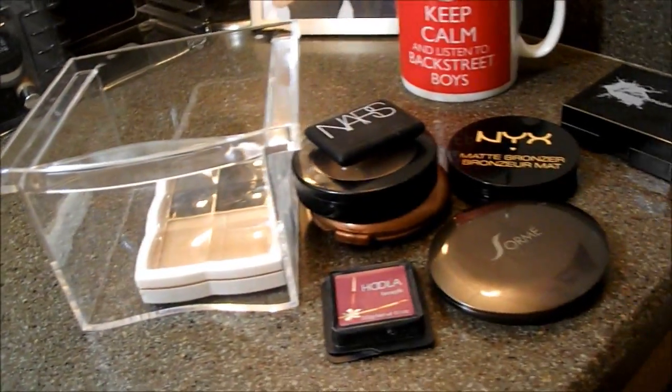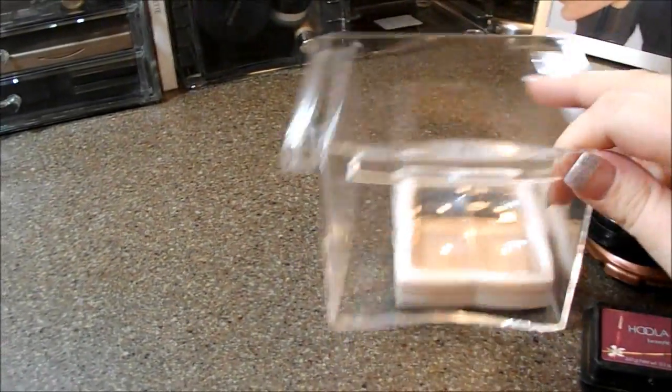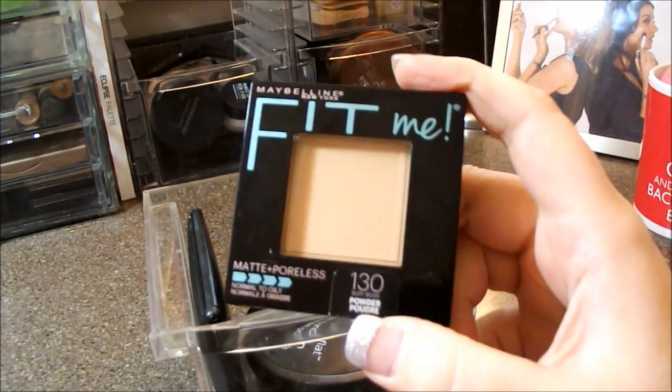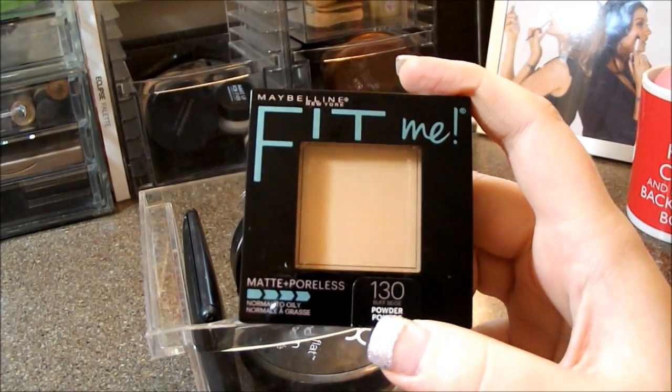So like I said, you guys, you can fit a lot of different things in these containers. Next one is my face powders. So again, this is actually a new one that I just got, and it's the Maybelline Fit Me Matte and Poreless one.